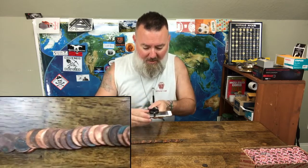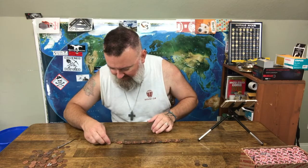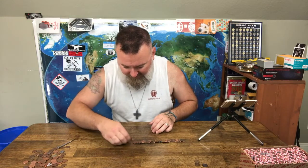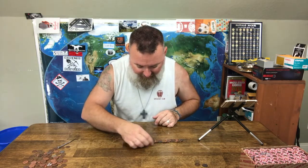Well, guys, this is the very next roll. That didn't take very long at all. I was just taking a quick peek at everything, and we have got a 1920 wheat penny. That's really, really cool. Pretty worn on the back. You can see how those wheat stalks are worn a whole lot more than that 1944 or that 1958. Let's see if there's anything else in this roll real quick. I don't see anything off the top of my head, but sometimes they hide. It's not always easy to find them right at the outset.